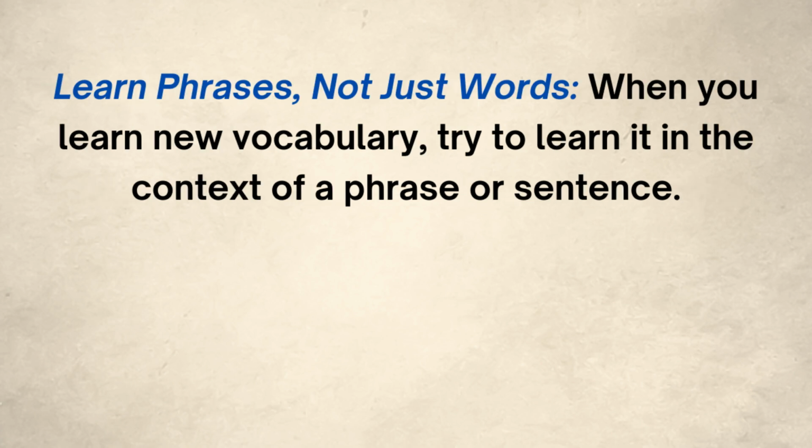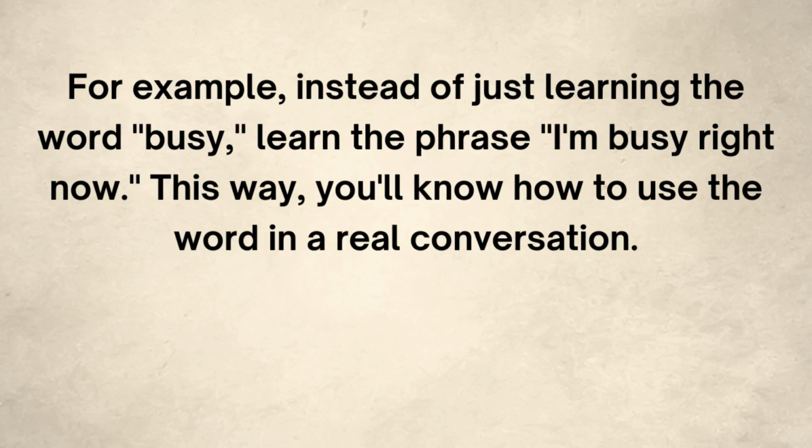1. Learn phrases, not just words. When you learn new vocabulary, try to learn it in the context of a phrase or sentence. For example, instead of just learning the word busy, learn the phrase, I'm busy right now.